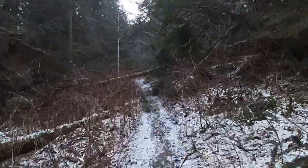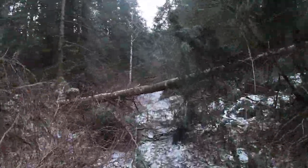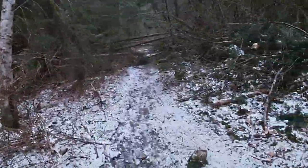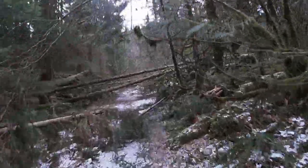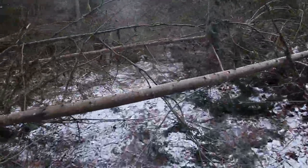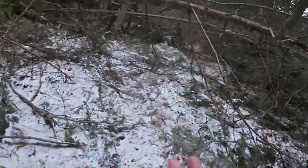Hey guys, so we're just gonna take a walk down at Chipmunk Caves. I've never been here in the winter, and I know there's a lot of water that drips from the caves, so just wanted to see how much ice is there and take a little explore. I know there's a few videos of this place online, but I don't think I've seen any in the winter. So let's go see how much ice is down there and take a little explore through all the caves.